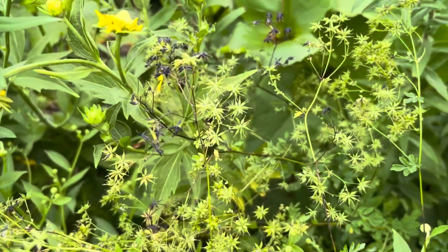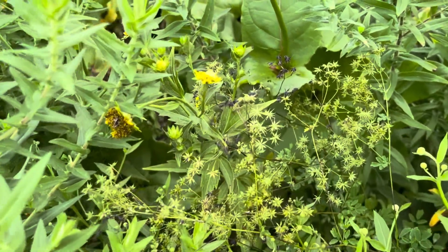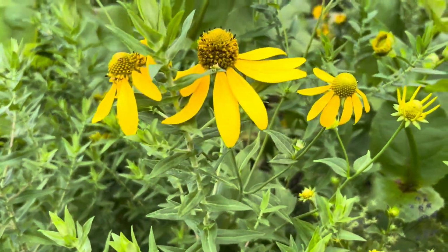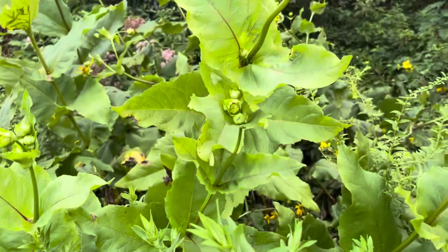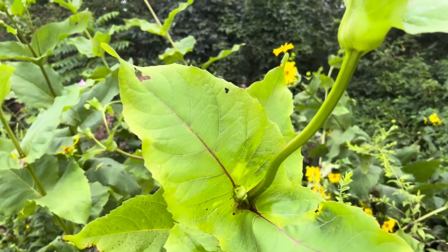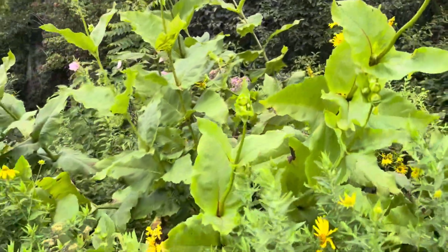These are the seeds forming for tall meadow, or let's see, yeah, tall meadow rue. And then you have your cutleaf coneflower, shaped like a cone. And then here are the cup plants with the cups that their leaves make. And it's just a great time.